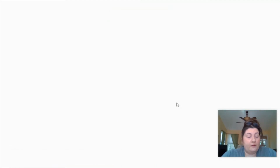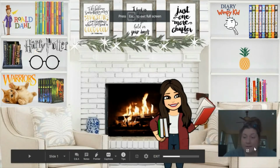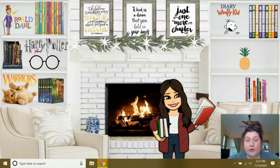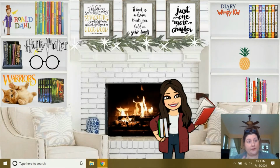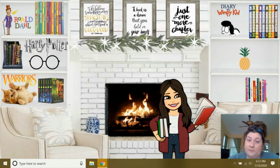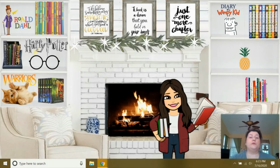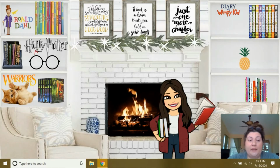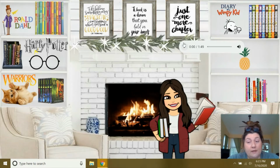Okay, so now what I'm going to do is show you another one here. Here it is. So this particular Bitmoji activity is huge. I use this towards the end of the school year, and it's a virtual reading area or virtual library. Some of it, again, I borrowed and adapted to my class from the Facebook group that I just mentioned. Other parts I did on my own. But what you'll notice is that the more comfortable you get with using Bitmojis, the more creative you can get. For example, we have some animations here. If you look by Diary of a Wimpy Kid, some of the characters pop up. We have audio clips that you can play.